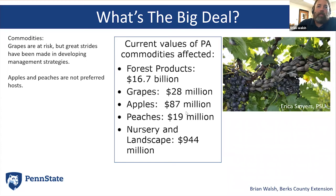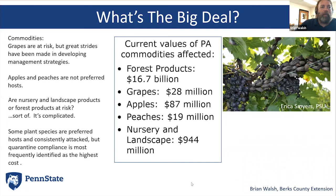The forest product industry, as I said, for the quarantine concerns, in Pennsylvania, it's a big industry. It's a $16.7 billion industry. Our nursery and landscape industry is $944 million. As I showed you in the picture of egg masses on nursery pots, the fact that the individuals who are shipping have to inspect every plant and certify that it is free of lanternflies is a lot of extra time and labor, and it's a hardship for those growers. It's a hardship for the people that have to ship.